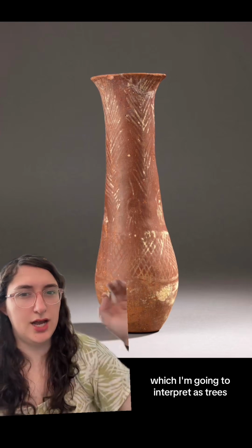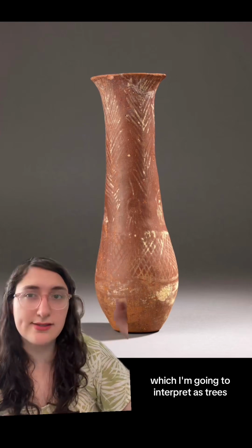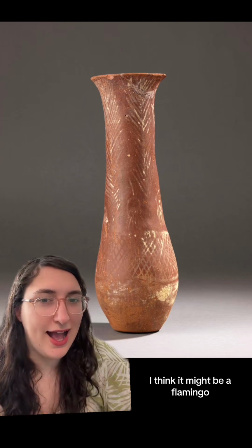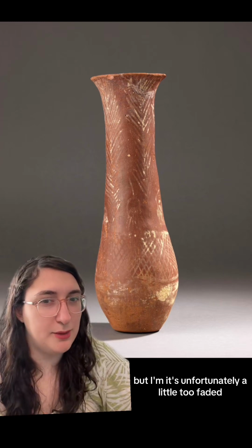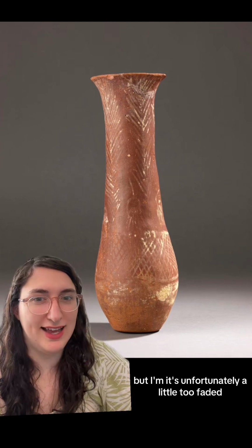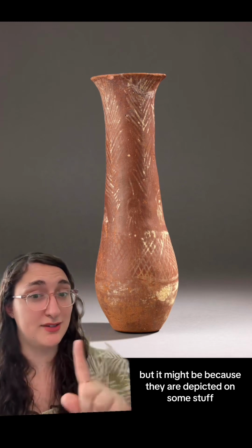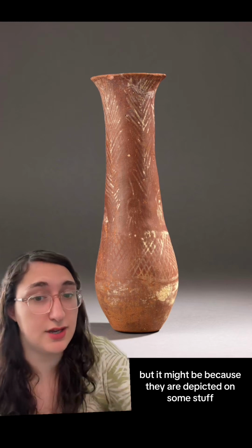It appears on some portions of the upper portion of this pot, where we have these interesting images which I'm going to interpret as trees, and there's this curious creature in the middle. I think it might be a flamingo, but it's unfortunately a little too faded and I can't get a good zoom in to see, but it might be because they are depicted on some stuff.